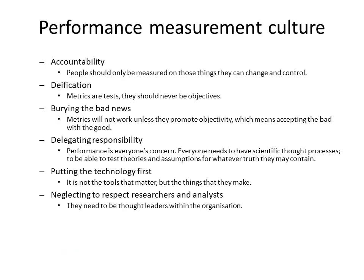Performance measurement culture is important. We need the right culture. We need accountability. People should only be measured on the things they can control. We need deification. Metrics are tests, they shouldn't be objectives. Burying the bad news: metrics will not work unless they promote objectivity, which means accepting bad with good. Delegating responsibility: performance is everyone's concern.